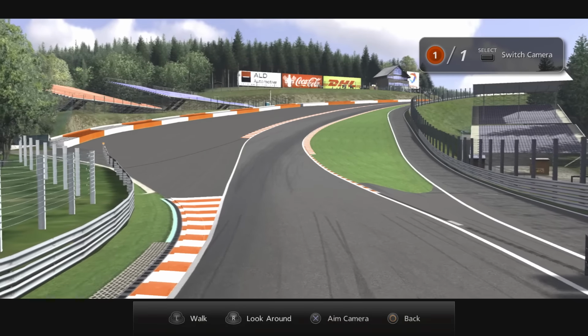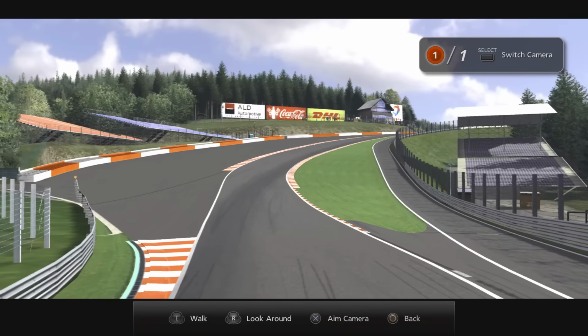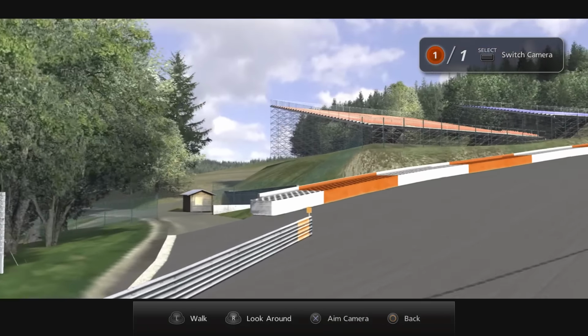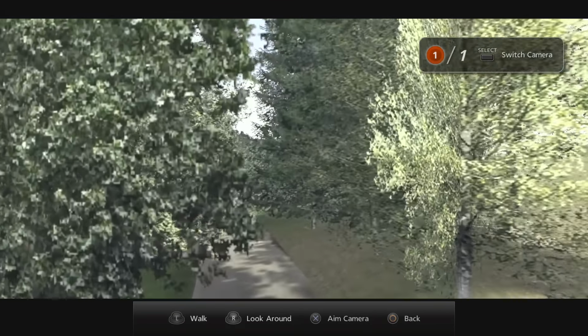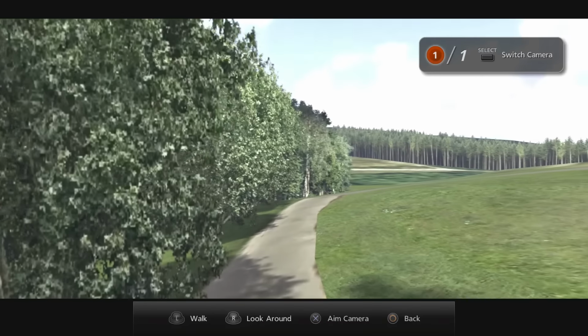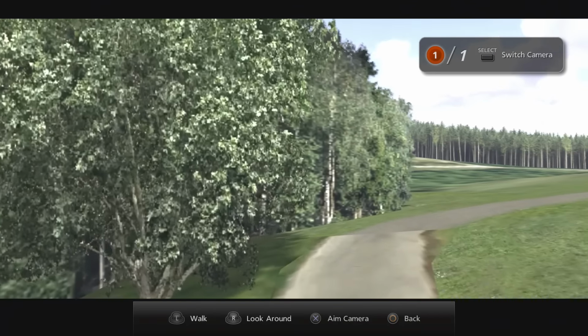The site of Eau Rouge and Raidillon are familiar to most of us, but did you know that before 1939, during the interwar period, the drivers actually turned left here, making Eau Rouge more of a prominent corner than it is today? And you can still see this original section of the track modelled on Gran Turismo 5, to a degree anyway. Obviously it lacks detail because it only forms part of the scenery.